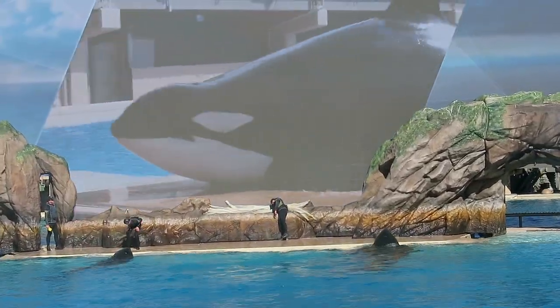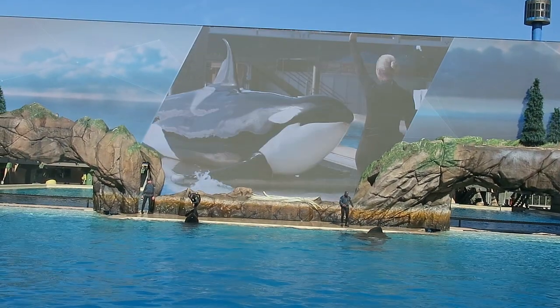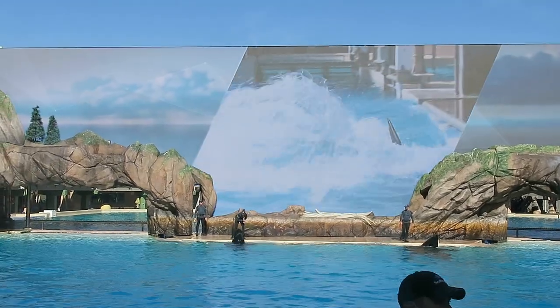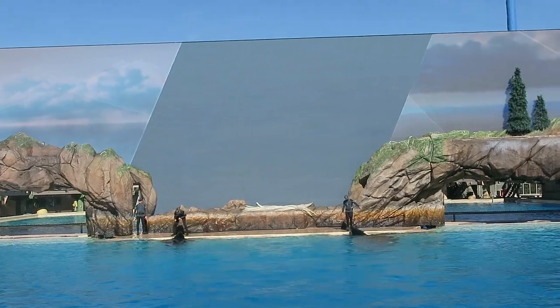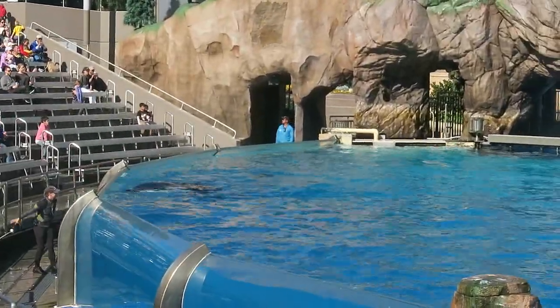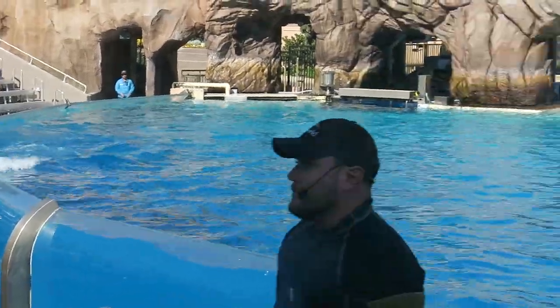We also ask the whales to slide up on a scale. We weigh our whales once a week to ensure that the older whales are maintaining a healthy weight. We can even ask for a breath sample from the blowhole. Now, none of these behaviors we built day after day here at SeaWorld.